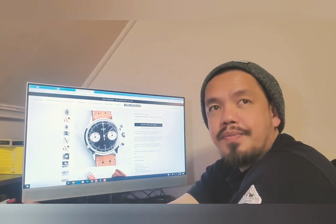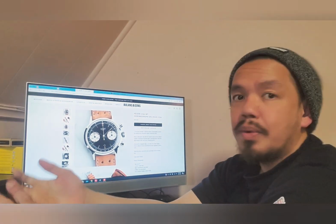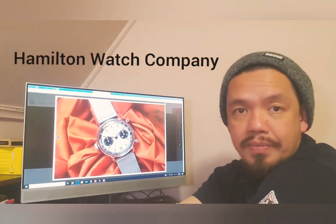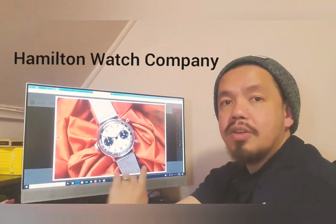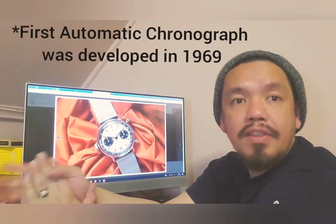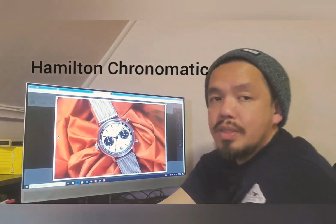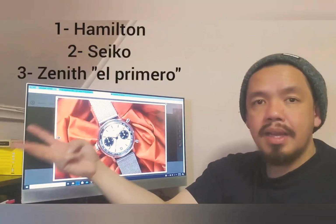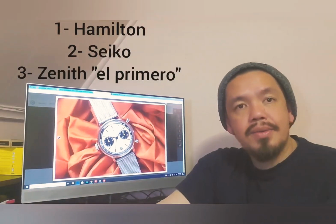So I thought of, what company can I look into? What better company than a company called Hamilton that also has a history? For most people that like watches, they already know which watch this is. In 1969, there were three watches that were fighting for the title of the first automatic chronograph. This Hamilton Chronomatic was one of them. No one really knows which was the first one, but the three companies were Hamilton, Seiko, and the Zenith El Primero, which you guys know was the first to power the Rolex Daytona.